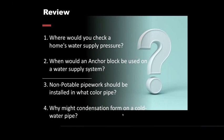Why might condensation form on a cold water pipe? So obviously on a hot pipe, we're trying to keep the heat in for energy efficiency. But why might condensation form on a cold pipe? Yep, so we've got a couple of slightly different answers, but they're both kind of on the right track. So yeah, a cold water pipe is going to be cold. It's going to be colder than the surrounding air, potentially, especially if water's flowing through it.